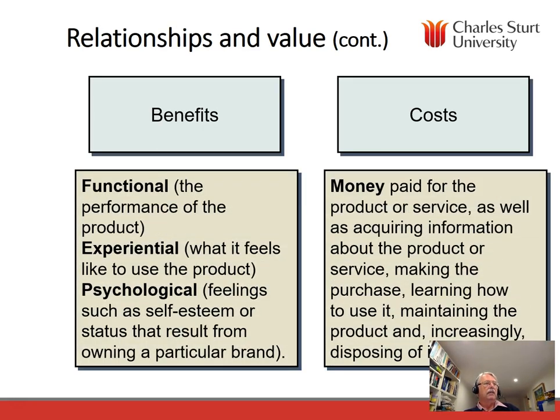So when we look at benefits under relationships and value, we see that there are different kinds of benefits. Firstly, there are functional benefits, such as speed, cost, general performance, quality, those kinds of functional aspects. Then there's the experiential aspects of benefits. In other words, what it feels like to use the product, such as when you go through your university degree, what does it feel like as you move through the different subjects and the different core components? This is something very hard to evaluate before you've actually used the product. Then there are the psychological aspects, the feelings such as self-esteem or the status that result from owning a particular brand, a product, or a service. So in summary, we have functional, experiential, and psychological benefits.